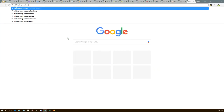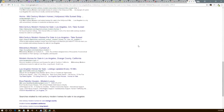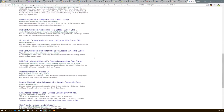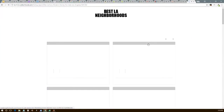Mid-century modern homes for sale in Los Angeles. You understand what it's like when you close one of these. It's a big deal. You can make a lot of money from this. So let me see. They were breaking the top 10 last week. I think they're hovering on the cusp at this point right here. But what I'm getting at here is that this was all done without backlinks.